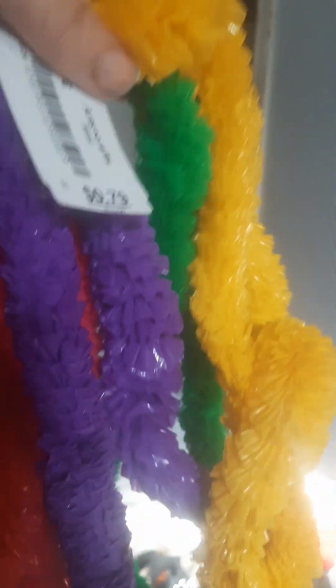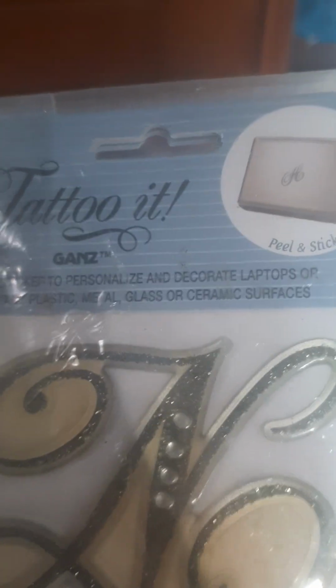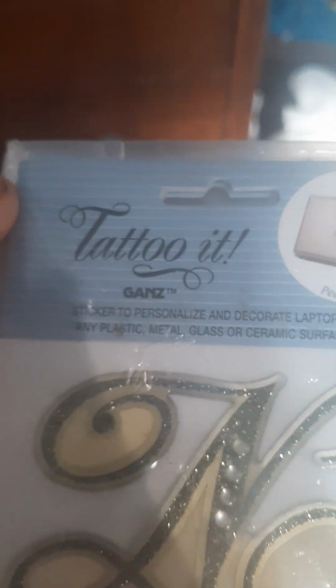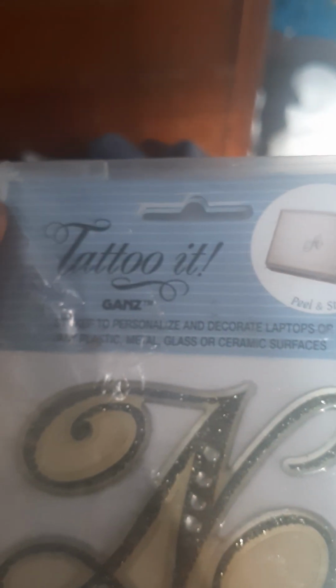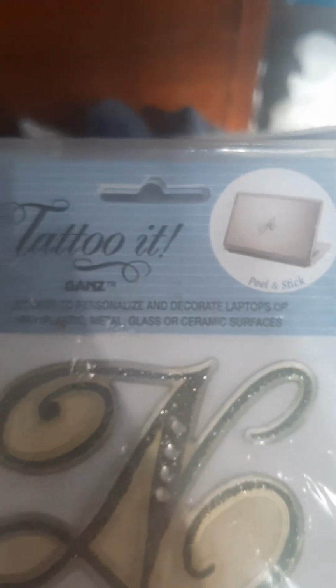Then I got this lei for 80 cents as well. It looks beautiful. So yeah, the next thing I got was this tattoo. It's made for sticker, but to personalize and decorate laptops or many plastic, metal, glass, or ceramic surfaces.